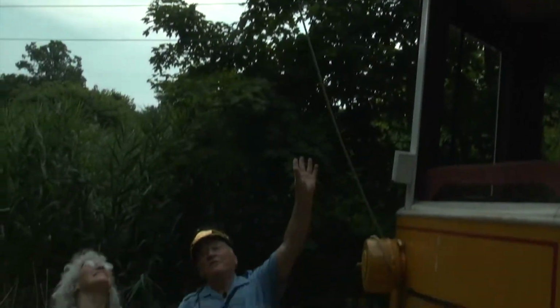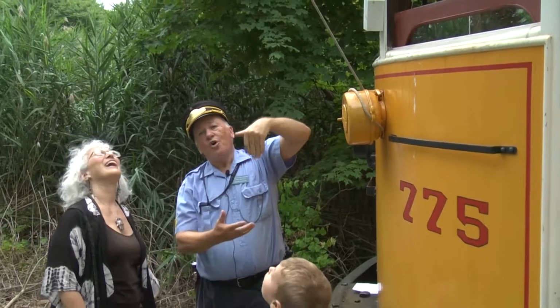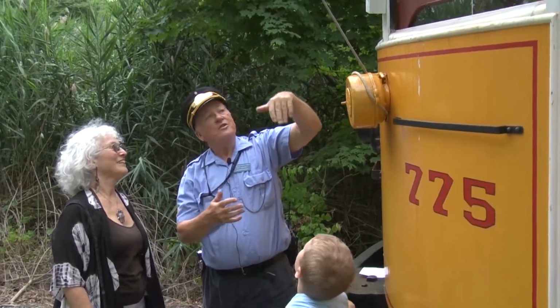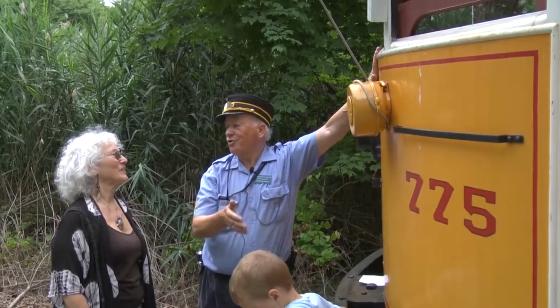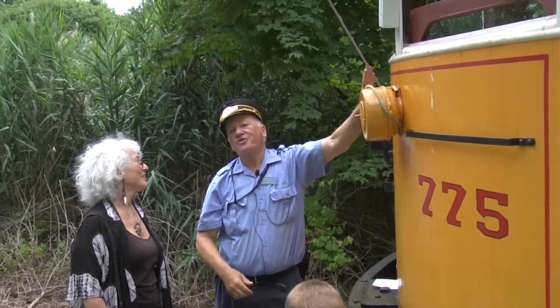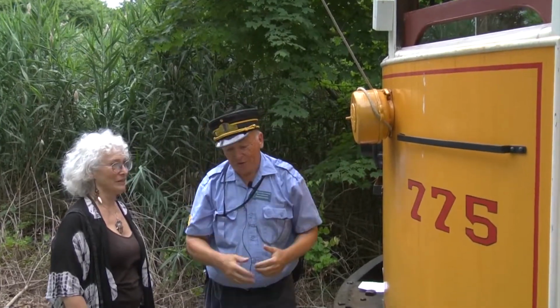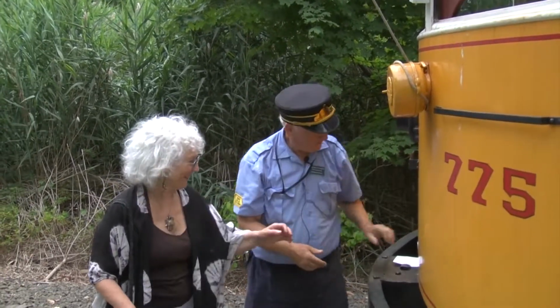Okay, and that hook is not just a hook to store the pole. That hook operates a switch, and that means that this is the end that will control the trolley. If that wasn't in its hook, the controls at this end wouldn't work. So there is a sort of safety mechanism involved in the poles. Good. Okay. I'll take that.